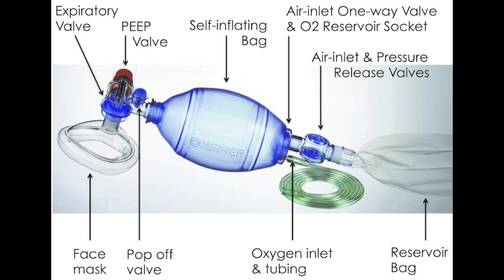So you have to disable that pop-off valve in newborns, because you may need a higher pressure. And those pop-off valves may be set at 10, 15 millimeters of mercury or centimeters of water. They may pop off at a very low setting, where you need a higher setting of 40 to 50 to 60 to actually get the alveoli open in a newborn.